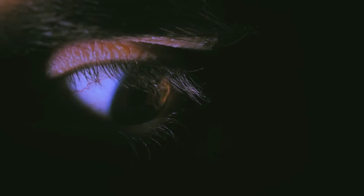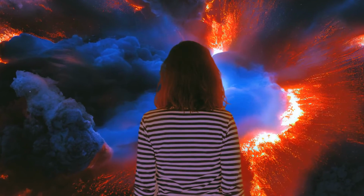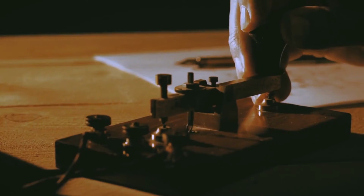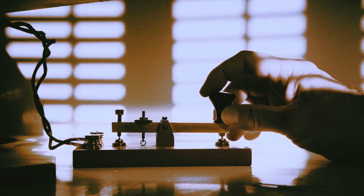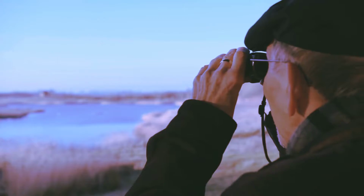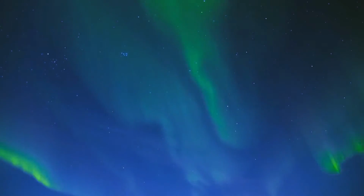People were really scared and confused because they had never seen such bright skies before. Some even thought it was the end of the world. The next day, telegraph workers still couldn't work properly because Earth's atmosphere was still charged. They even managed to send messages using the auroral current instead of regular electricity. But it brought something incredible, 2 stunning auroras in the sky.